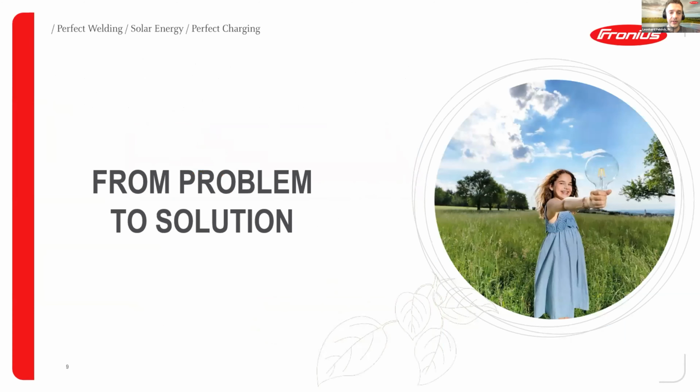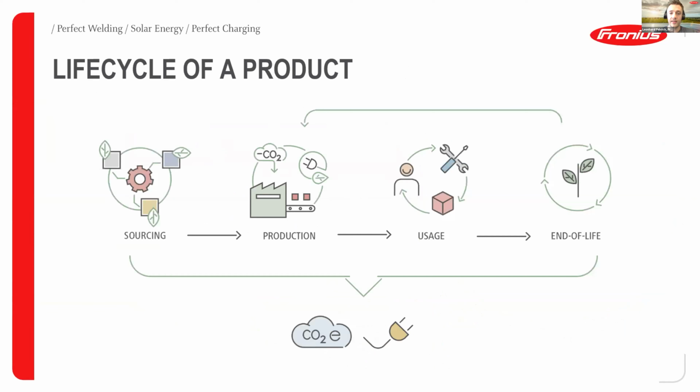Now I talked about, let's call it the problem or the status quo, and now we're going to the solution. Before we go into detail about the product or our specific life cycle assessment, I want to give you an overview of a general life cycle of a product. A life cycle is basically always the same or very similar. It's starting with the sourcing phase. So where do the raw materials come from?